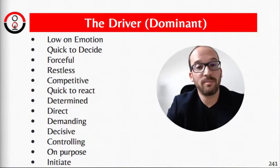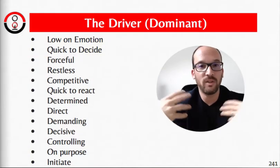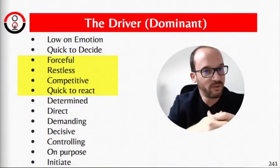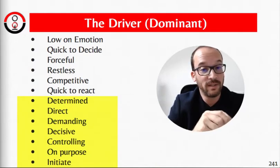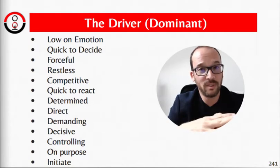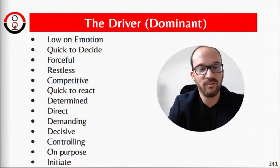Okay, the driver is basically low on emotion and quick to decide, so they make decisions very quickly. They don't need emotion to make a decision, they need logic. They're very forceful, restless, competitive, quick to react, determined, direct, demanding, decisive, controlling, on purpose, and initiating. If you're an amiable, which is the exact opposite, you will feel super intimidated by them. Drivers respect other people that have similar values.